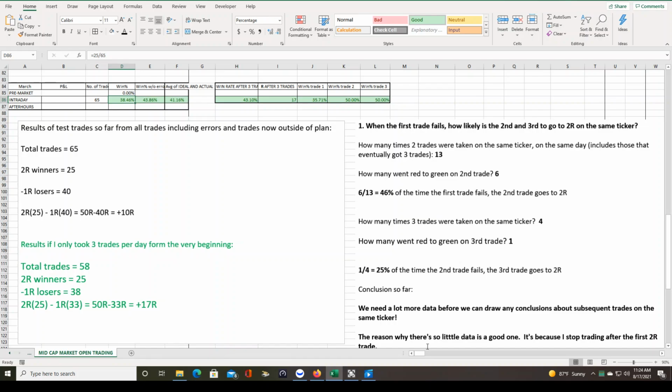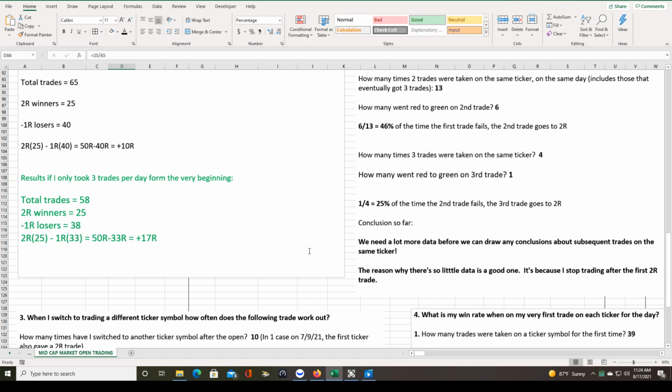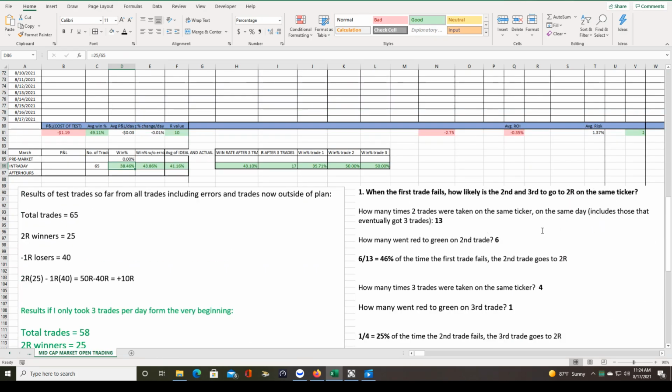So those parts are removed, and now the only thing that could happen is this first question, basically, of the analysis. That's the only thing that could happen, because I'm only going to be trading one ticker symbol per day. So if the first trade fails, how likely is the second and third to go to 2R on the same ticker? That's the only thing that applies anymore.